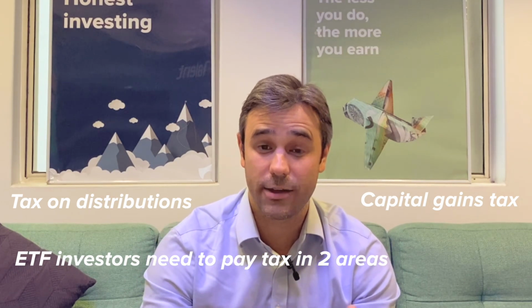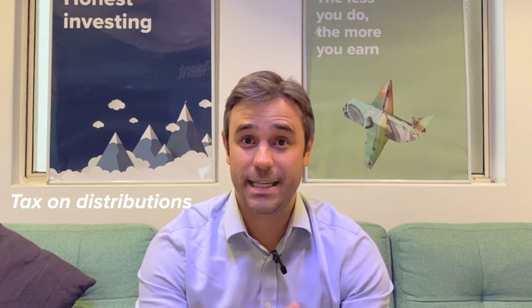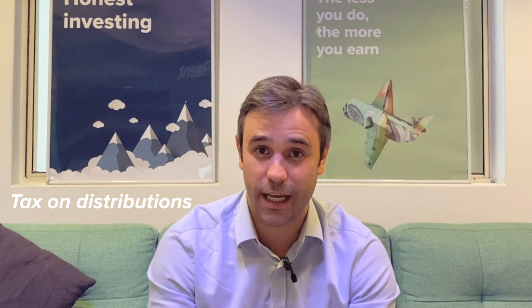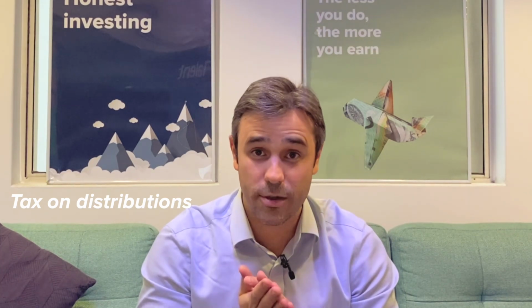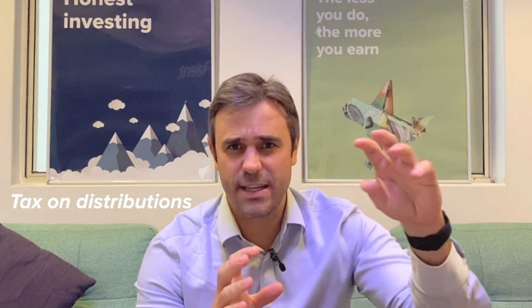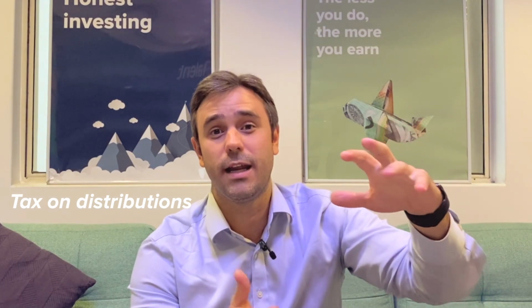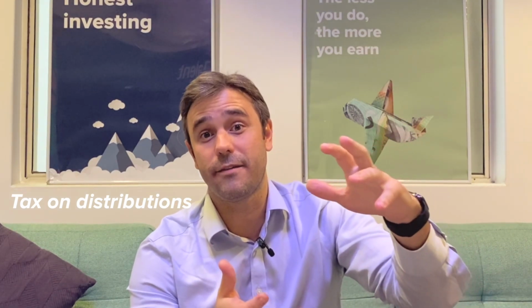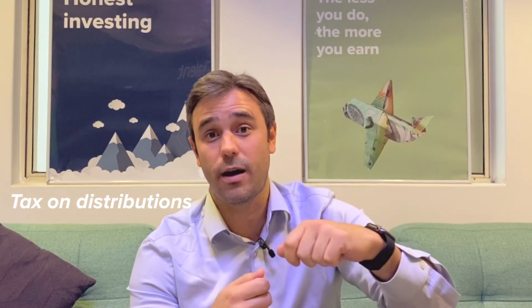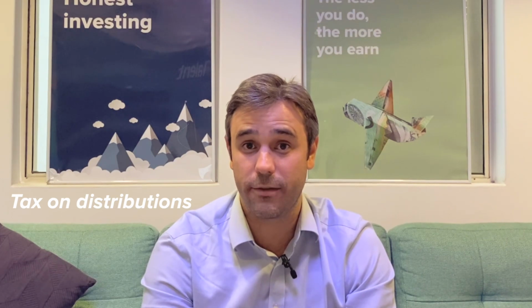Now this is a little bit more complex when it comes to ETFs compared to when you own CBA shares or Woolies shares, and that's because when a distribution is paid to you as an ETF distribution, there's all sorts of different components that fit within that distribution. And you don't actually find out until the end of the tax year, when the ETF issuer will send you the components of the distributions you've received throughout the year.